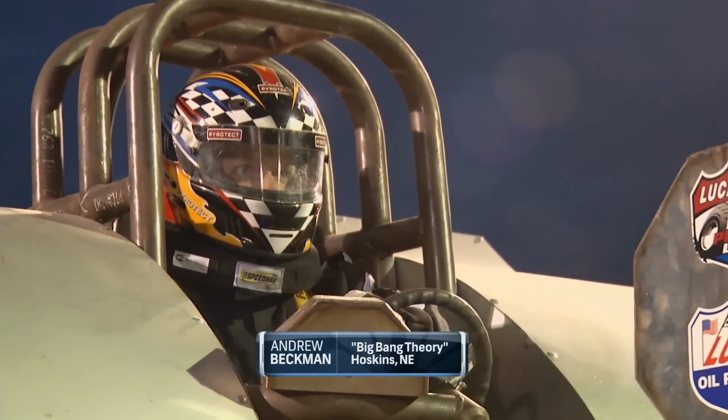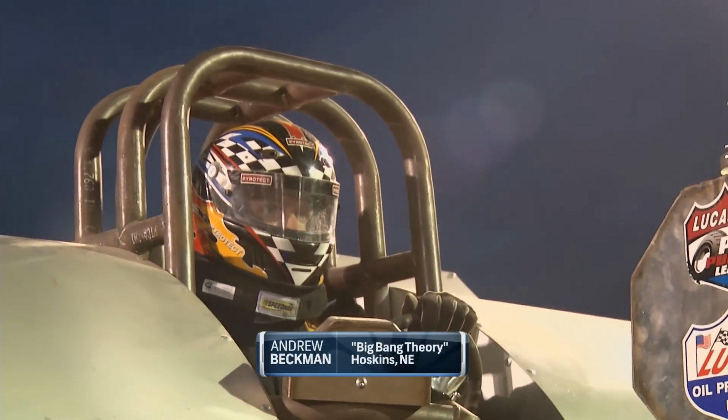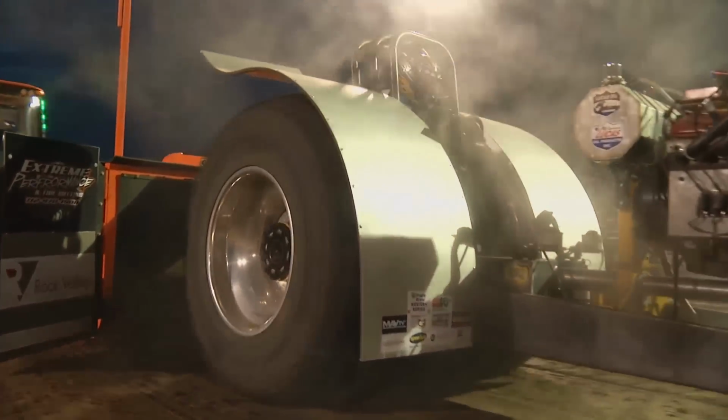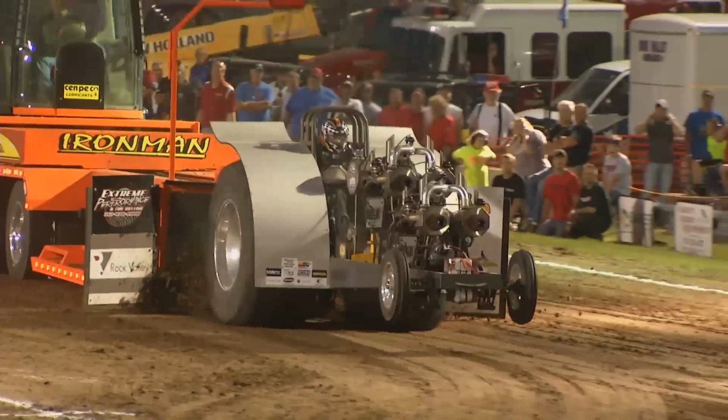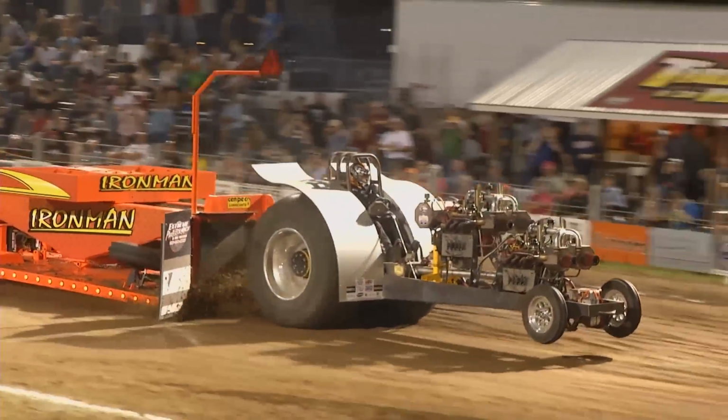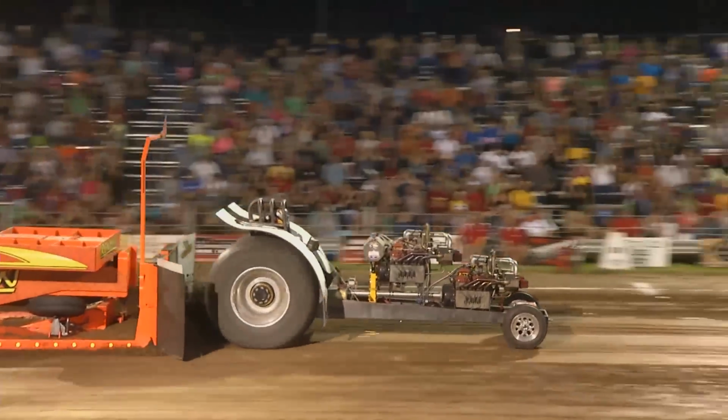And that'll bring up Andrew Beckman. He's out of Hoskins, Nebraska. The Big Bang Theory. Don't need no bang. This is twin turbocharged now. You see a lot of different configurations in this class. Light Limited Modifieds originate in Nebraska. You see different versions of them throughout the United States.